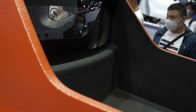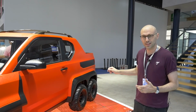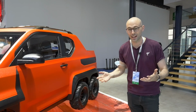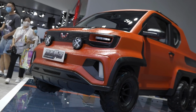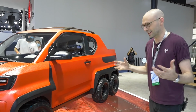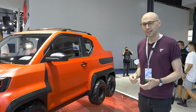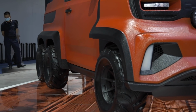So this is the other one from Wuling I was just speaking about. It has a little bit of a secret at the back. It's got 6 wheels. Of course, a little mini EV has to have 6 wheels. It's also got this patterned bodywork, more aggressive arches, still the very basic interior. I don't think this is for sale, which is a shame because it'd be fun to have this to drive off-road and show off that you've got a 6-wheel car for a few £1,000s.